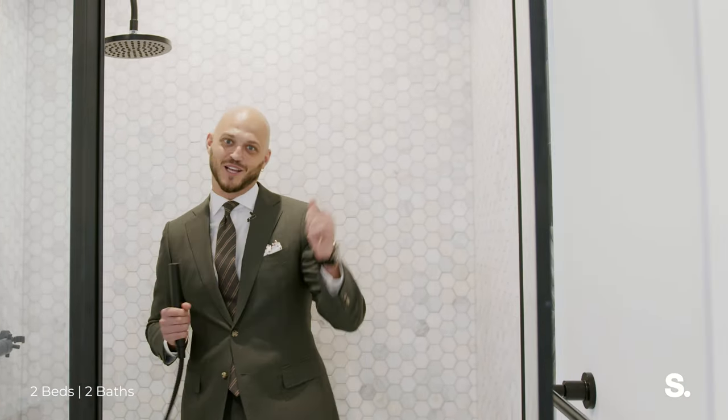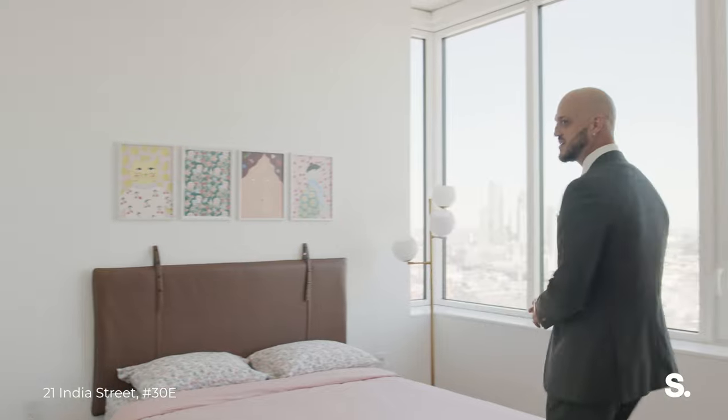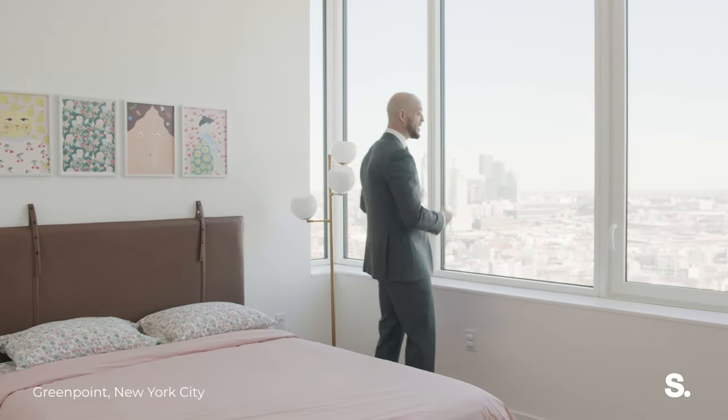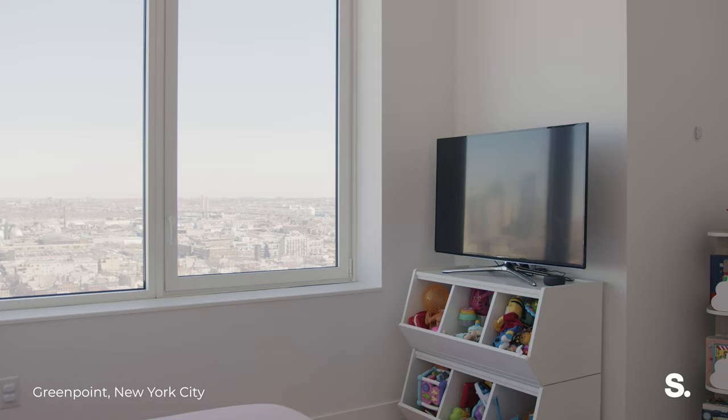Oh yeah. Let's go take a look at the second bedroom. The second bedroom features incredible space. Tall ceilings, awesome light, north facing, east facing. We have Brooklyn, Queens, Manhattan, water views, and tons of space.